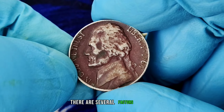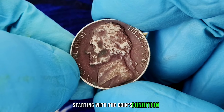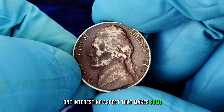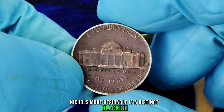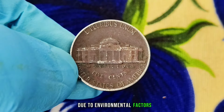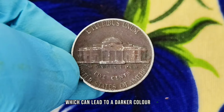There are several factors that can increase its value significantly, starting with the coin's condition, mint errors, and even unique features like unusual color tones. One interesting aspect that makes some 1964 Jefferson nickels more desirable is a distinct blackish or dark tone. Some collectors and experts believe that this toning can happen due to environmental factors or even specific storage conditions, which can lead to a darker color over time.